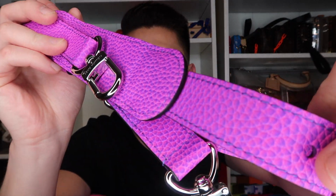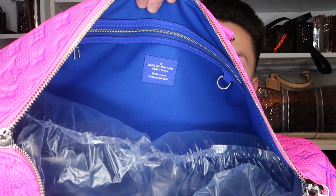It comes with a strap as well. Here's the strap. Close up with the strap. It is the same as the handles and the luggage tag. The interior is blue. I still have the bag that it came with inside, which keeps the Keepall in shape. So the interior is blue. It is a standard Keepall, you know.